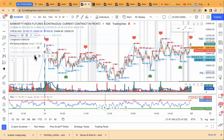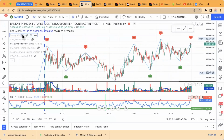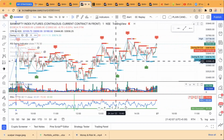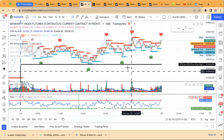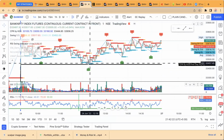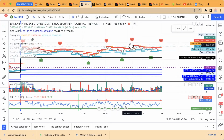I've explained this. I've explained VWAP also. And the only thing that is left, congestion, yeah, I've explained. Swing also, I've explained. The other thing is CPR by KGS. Unfortunately, there is CPR. You see Friday, what happened? This is the CPR. This is the day's high, previous day high. So it opened and it took support here. This is the CPR indicator, the same indicator you guys are using. So I've included that.